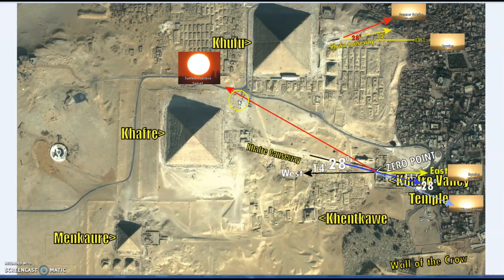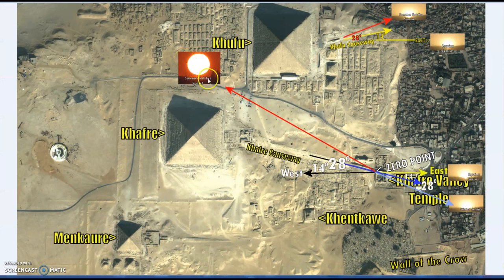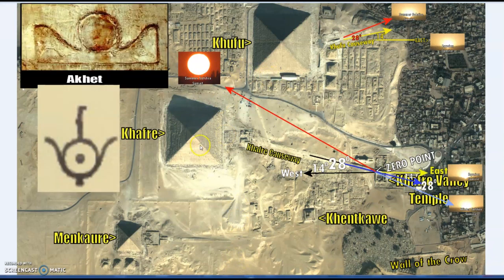Therefore, that angle going back will point to the summer solstice sunset. And that's an important feature because that angle is exactly spot on, right in between the Khafre Pyramid and the Khufu, or the Great Pyramid, right in between. And the summer solstice was Wepet Renpet, I forget the pronunciation, but the Egyptian New Year. New Year's Day, summer solstice, and technically, on the solstice, winter or summer, the sun will appear to rise and set in the same place for a 2 to 3 day period.